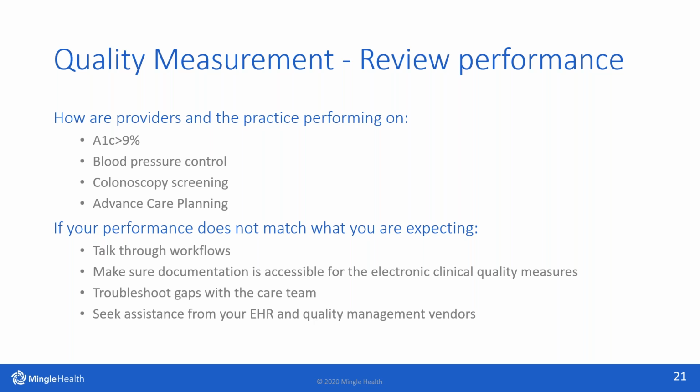If your performance doesn't match what you're expecting, is it a workflow issue? Is it a documentation issue? Are there gaps that the whole care team needs to be involved in? And certainly reach out to your EHR, your quality management vendors. As a quality management vendor, we really are well positioned to help you understand what information is there and what can be done to address it.